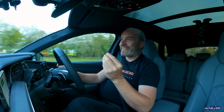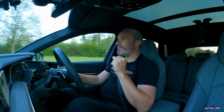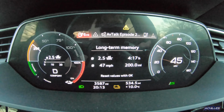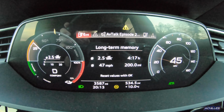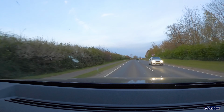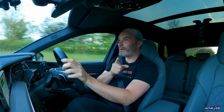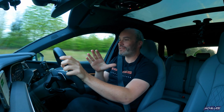Okay guys, it's getting dark out there. We've just gone past the 4 hour and 15 minute mark and are just about to clock over 200 miles. There we go, 200 miles. It says we've got 6 miles left in the range, and thankfully the charger is 2.5 miles away, so hopefully we should be able to do it.